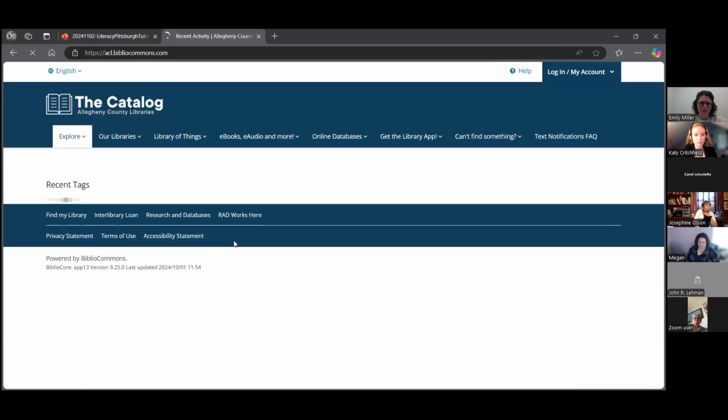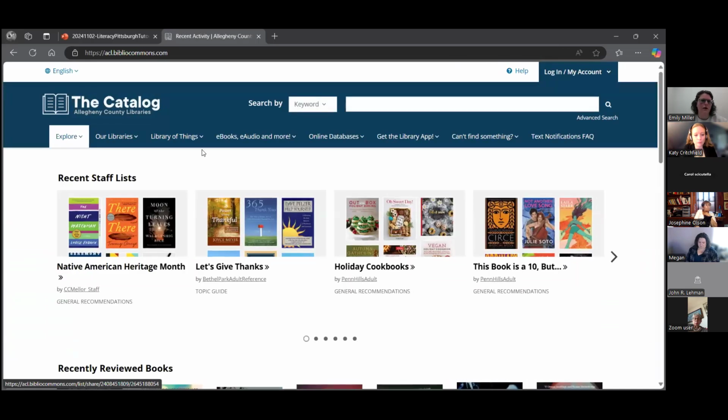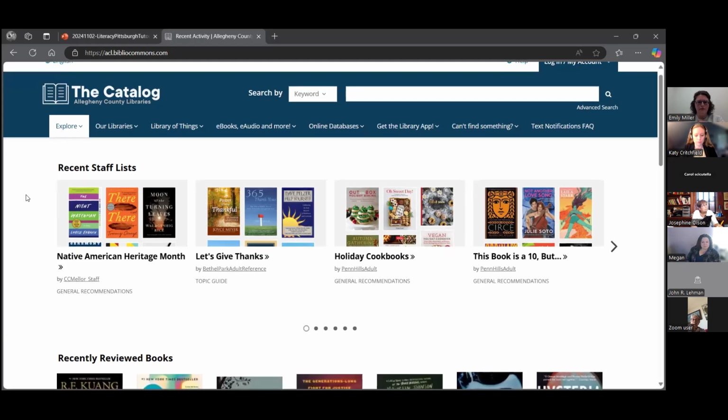So I'm going to click there so you can see just what the catalog looks like. It actually takes you out to technically a different website because our catalog, as I had said before, shares our items across the whole system. So it is the catalog for the entire Allegheny County Library Association. So you can see the website is acl.bibliocommons.com. And this is the front page.